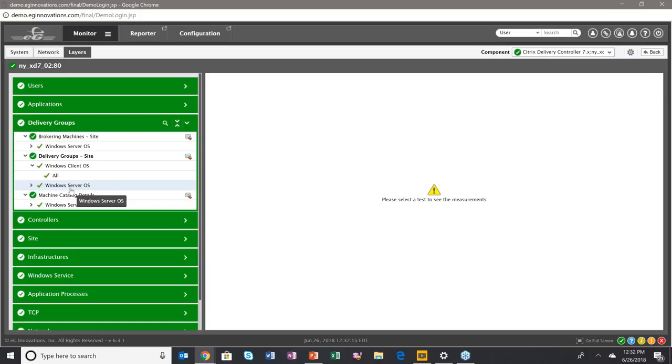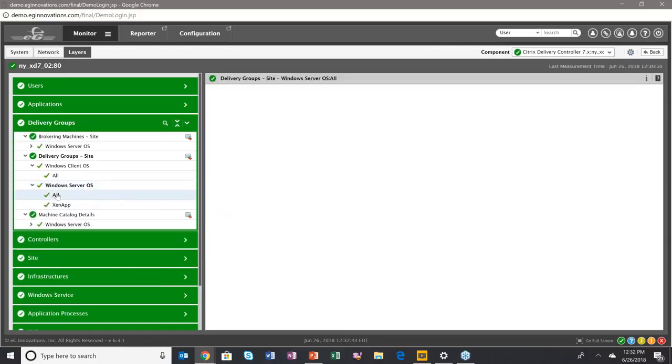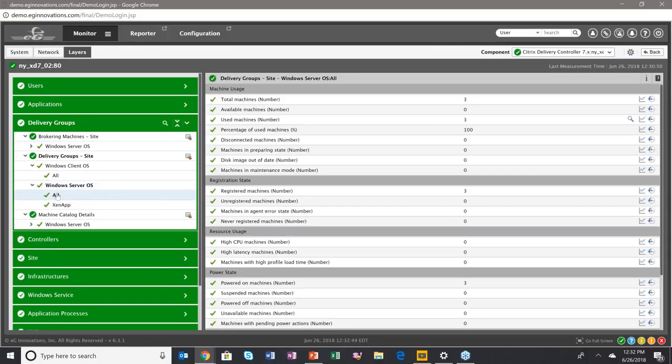Logon details, application details, delivery groups, and the details for all those delivery groups are available. That is the level of detail you need to effectively manage the delivery controller, and that should be one of the best practices for managing 7.x.